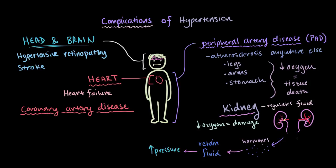Also, with less oxygen reaching the kidney cells, just like any other organs and tissues, they can be injured and even start to die off, which makes it even harder for them to do their job of balancing fluids.